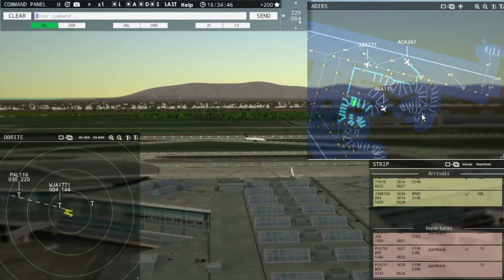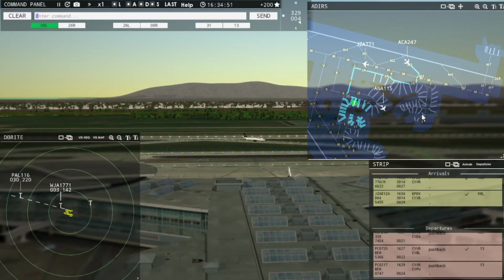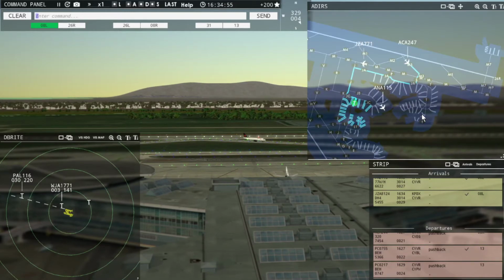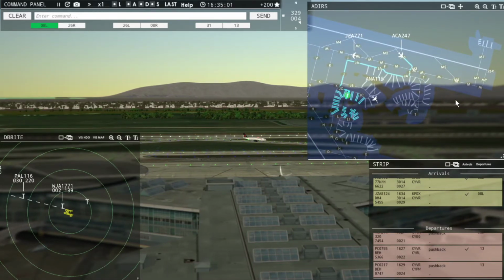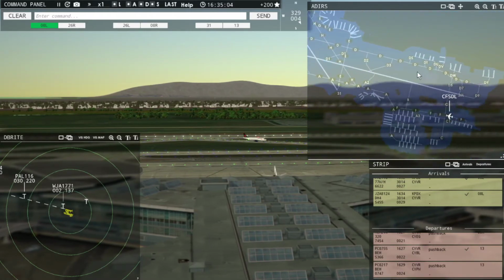Let's figure it out. 247. We can figure it out. Curious what this Philippine Air will do.